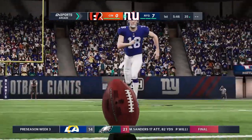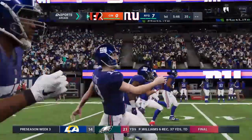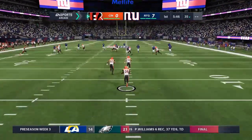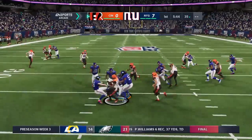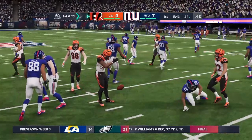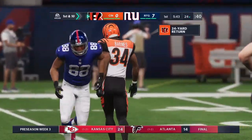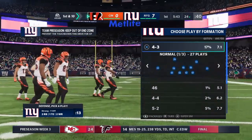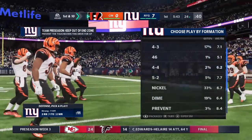The kickoff unit is out on the field, and they will send this one away. And he won't quite make it to the 25. The Bengals take over 1st and 10 at their own 24-yard line. Cincinnati now ready to take the field.